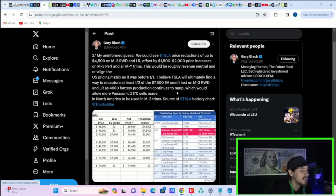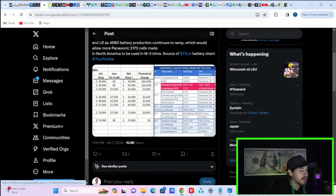I believe Tesla will ultimately find a way to recapture at least half of the $7,500 EV credit lost on Model 3 rear-wheel drive and long range as 4680 battery production continues to ramp, which would allow more Panasonic 2170 cells made in North America to be used in Model 3 trims. Source of Tesla's battery chart from Troy Teslike.